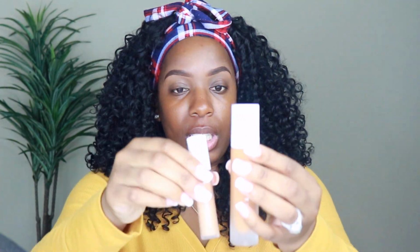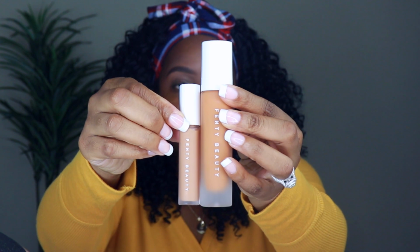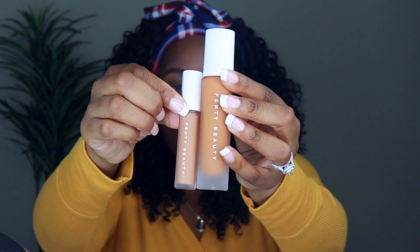Comparing that to her foundation, this is how that bottle looks. I love the packaging on hers. It's very, very simplistic, but anytime you see this, you know it's Fenty Beauty. Even if the name wasn't on there, I would know this is Fenty Beauty.